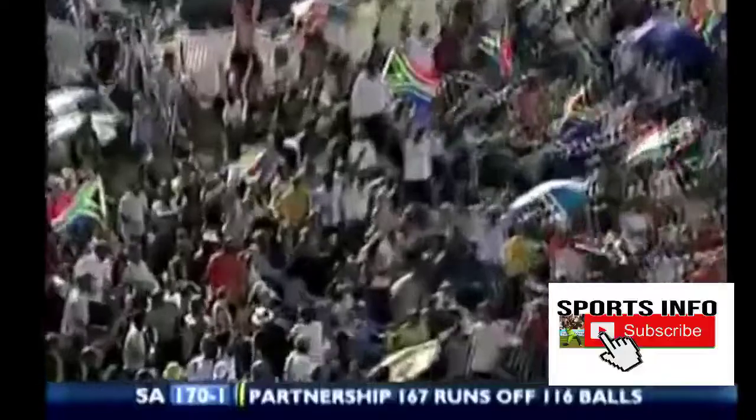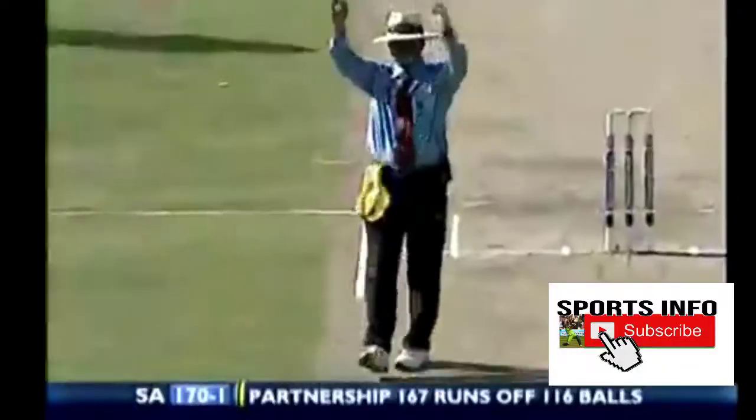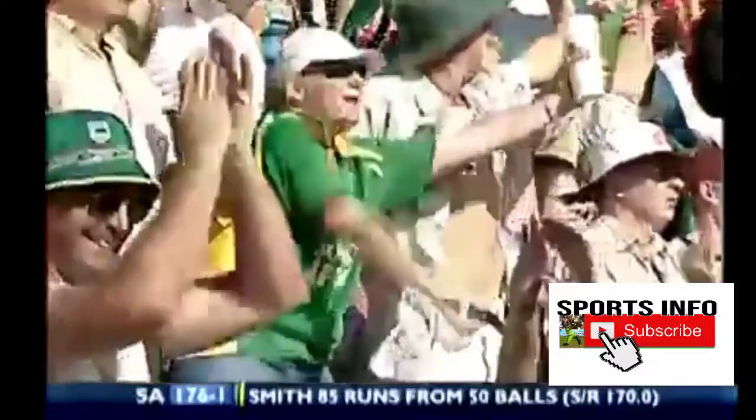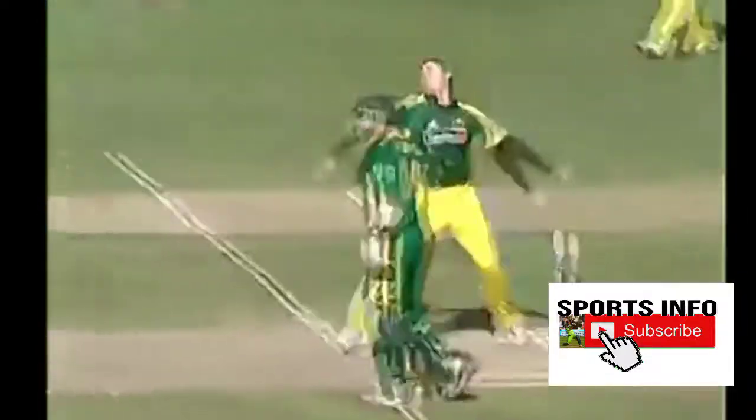Simons bowled the slower ball. Smith waited for it. And bang. There he goes again. And he's too big a man not to get it out of the park. Graham Smith is going to play an innings which will be equal to Ricky Ponting's. 85 off 50 deliveries. Here we go.